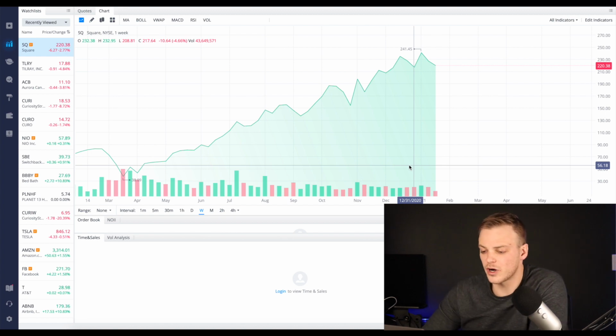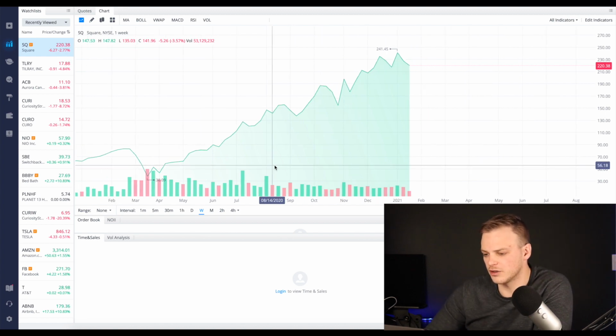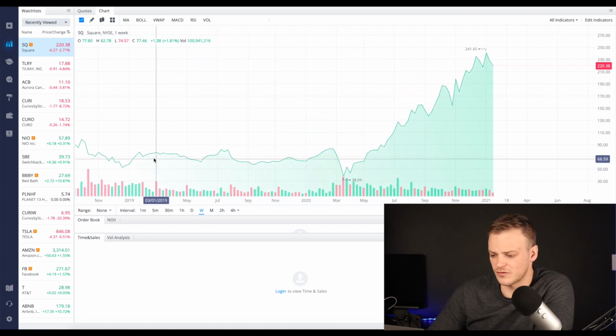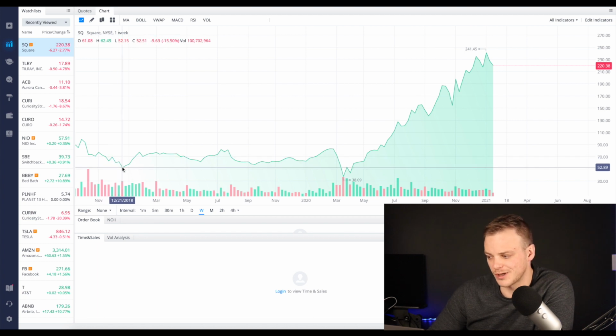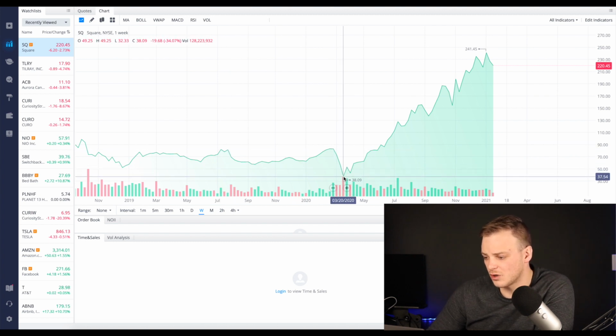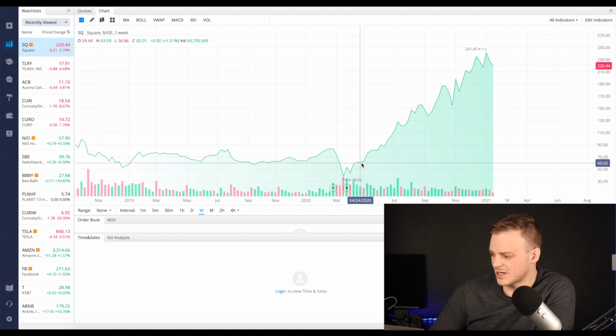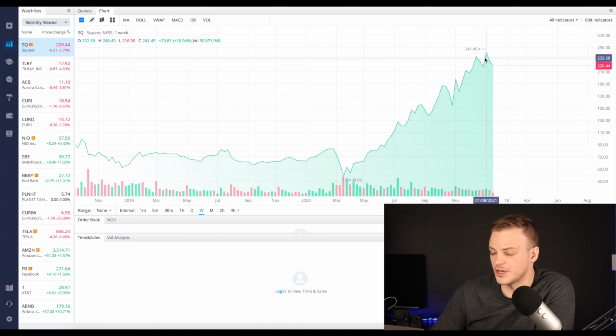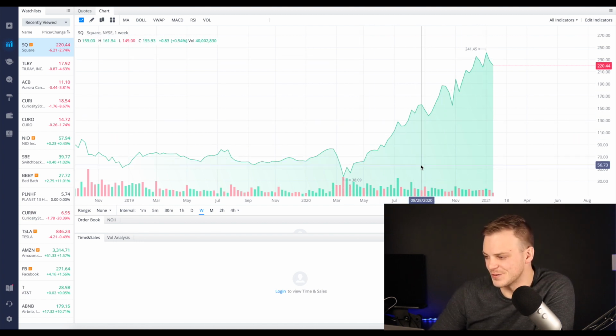Now, looking at Square here, I want to first zoom out a little bit and just look at how it's blown up just this year. If you look at 2019, it traded mostly flat, somewhere between maybe $52 on the low end and up to $80 on the high end. We had the pandemic, it dropped all the way to $38. Man, I wish I would have got some shares there. And then it did bounce back pretty quickly actually to the $60 mark. And then it's just been basically parabolic from there to the moon, right?